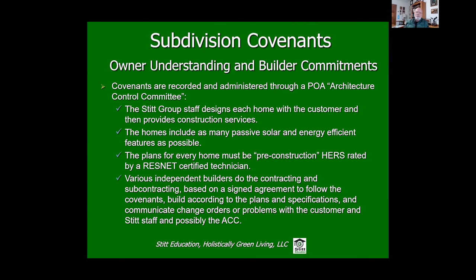Some people have questions about how you can put together a subdivision and maintain the quality control and get the people to participate. It's a wonderful group of people. They all care in a different way than most of society does about each other and their neighbors. But we have a staff that designs a home. Each home is designed separately for the customer and their site.